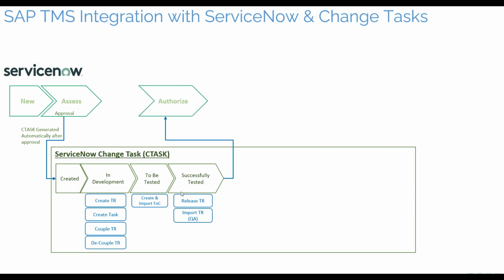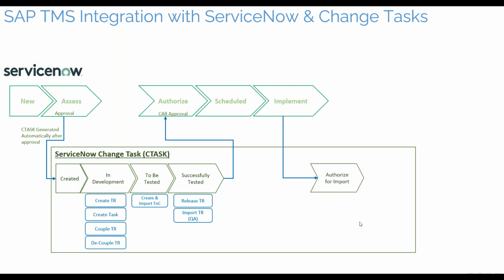within ServiceNow. In addition to that, once you complete the first change task, at that point you could go through a CAB approval, schedule it, and then when you're in the implementation stage, you could authorize it for import, and then you could have the option of importing that TR within production. Again, the important part here is that you could utilize these change tasks and specifically restrict which of the buttons show up when you are in a certain stage.